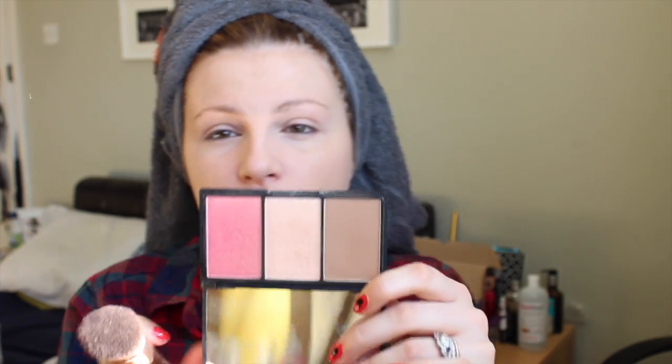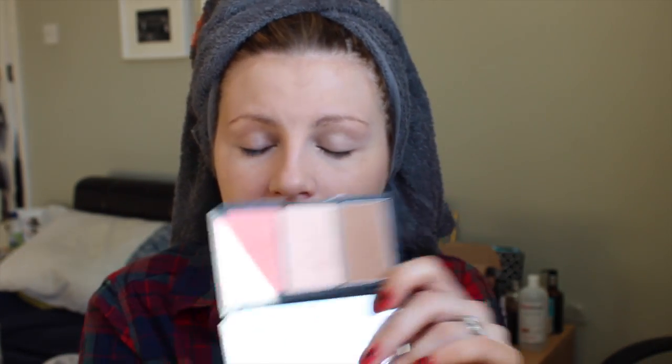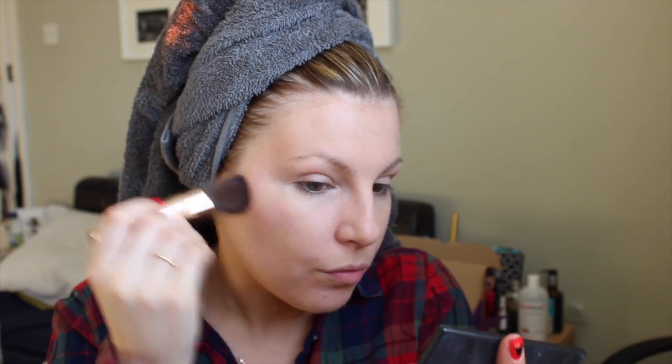Okay, cheeks, I've got this Sleek kit, and what I'm going to be using from this is the contour and the highlight, but I think that the rose gold blush in this is a little bit shimmery for me. I don't really tend to like a shimmery blush because it just highlights the pores and it doesn't make things look great. So unless I was going to put it kind of high up here, which I might do, but not if I was using a highlight, then I wouldn't really use that one. So I am going to take a matte shade with me, which I'll show you in a second.